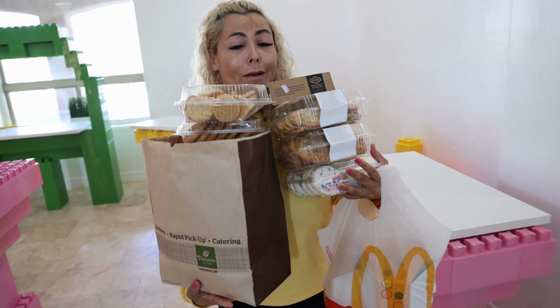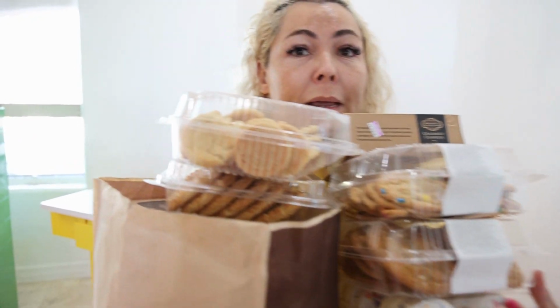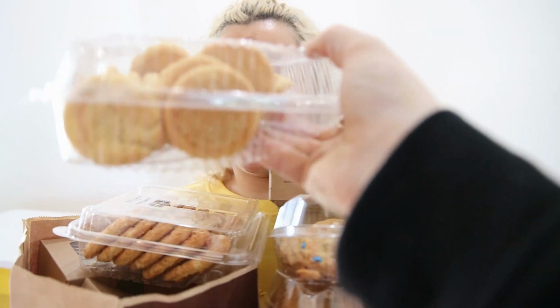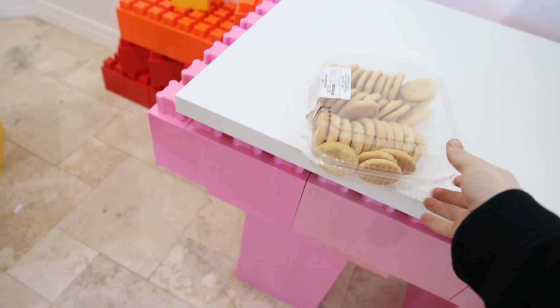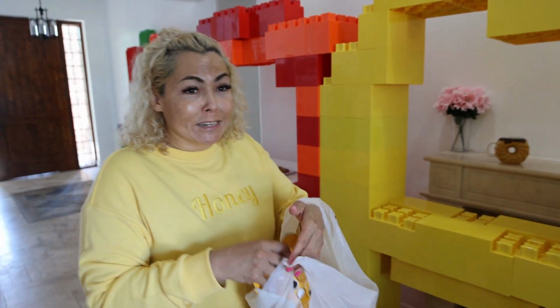Yeah. Let's go. Okay, so we got all these cookies. Hopefully this is enough. And if not, well, we'll just have to make another trip. And don't eat them yet, Paul. Wait, so where do these go? I don't know. We're going to figure it out right now. Okay? Let's start with the McDonald's cookies.